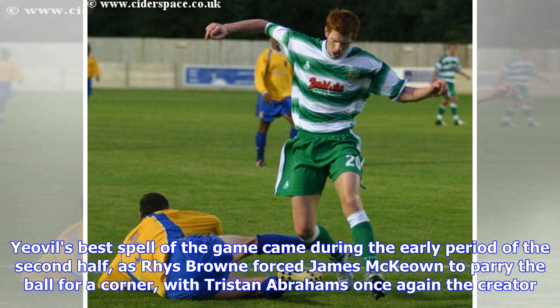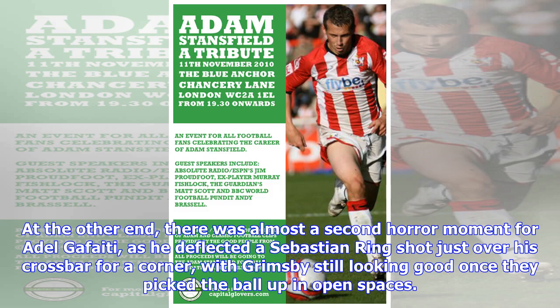Yeovil's best spell of the game came during the early period of the second half, as Rhys Brown forced James McEwen to parry the ball for a corner, with Tristan Abrahams once again the creator. At the other end, there was almost a second horror moment for Adel Gafaiti, as he deflected a Sebastian Ring shot just over his crossbar for a corner, with Grimsby still looking good once they picked the ball up in open spaces.